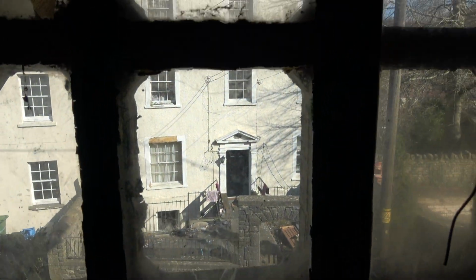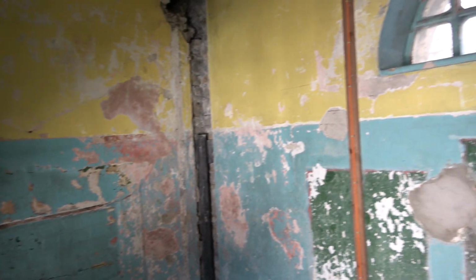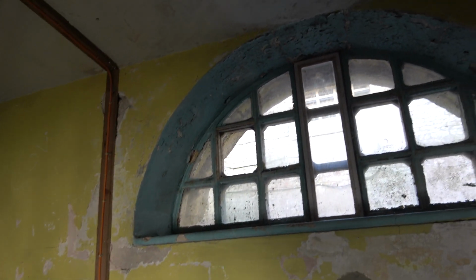Mad to think your house is directly across the road. Wow. Focus, camera, focus. There we go. So this site was originally going to be torn down for housing, but a group of people came together and saved it, which is good to see. Saving history, because otherwise it will be lost and we won't learn from it.